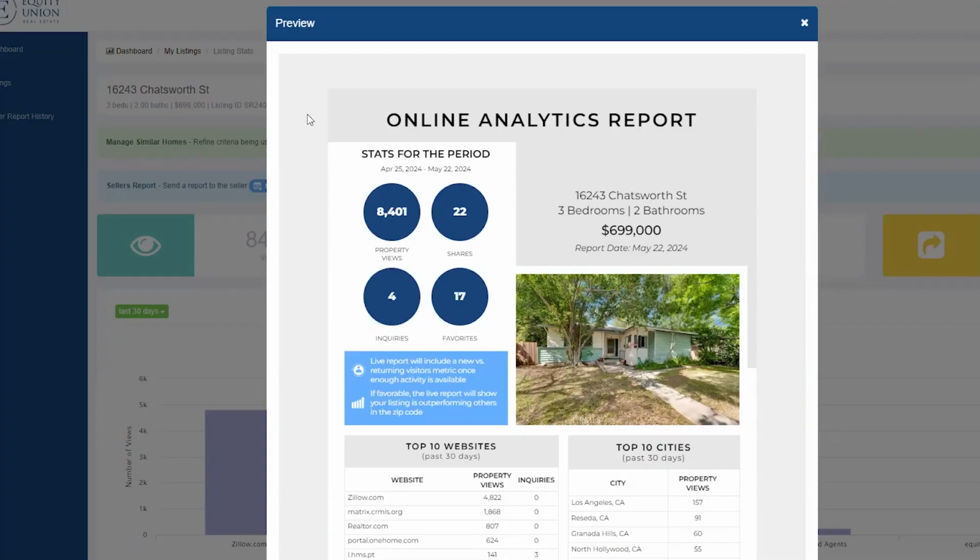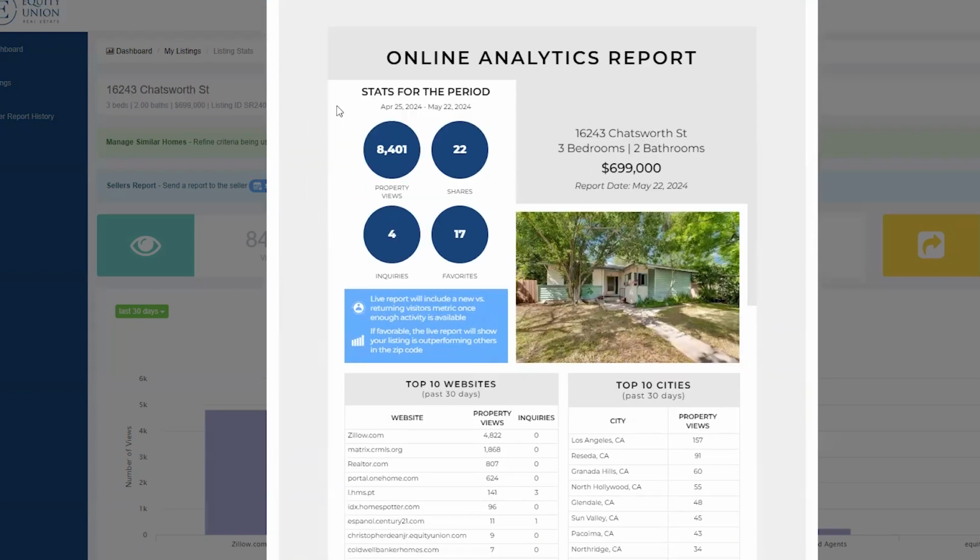This is our seller's report, and this is what most people use ListTrac for: to show their seller, in a weekly email that we schedule and deliver automatically, how you're marketing their listing online. If we jump into it, you see this online analytics report. This top shows the stats for the life of the listing. How many views did it get? How many times was it shared? How many inquiries did we get on the listing? How many consumers favorited it? And then a nice picture.